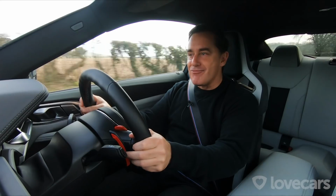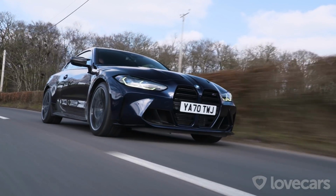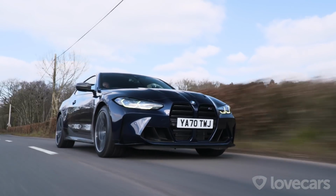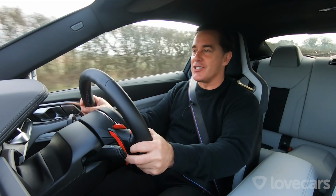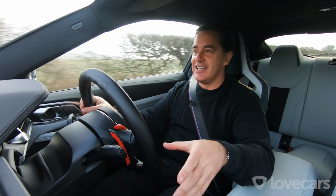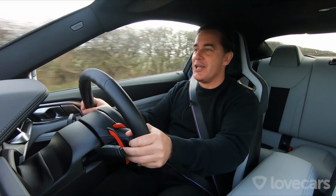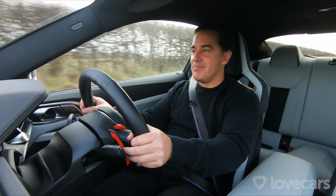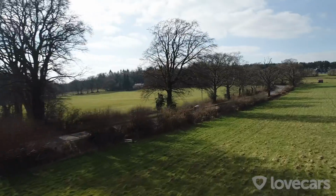It's quite a firm ride on these bumpy little British B roads, but I think that's the beauty of this car. You can configure it however you like, so you can have it harder or softer, and same with the steering, same with the brake as well. For example, for me, I jumped in and played around with the settings a little bit, but when you've got the car for one day, you try and make it the optimum setting for you. But of course, if you live with the car every day, you would get that perfectly right.